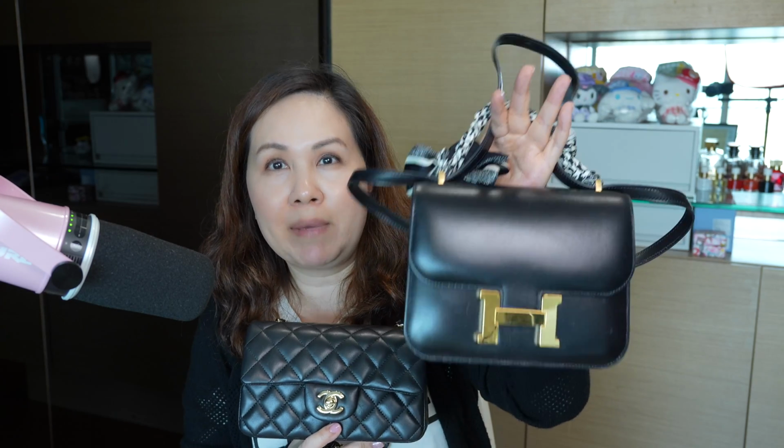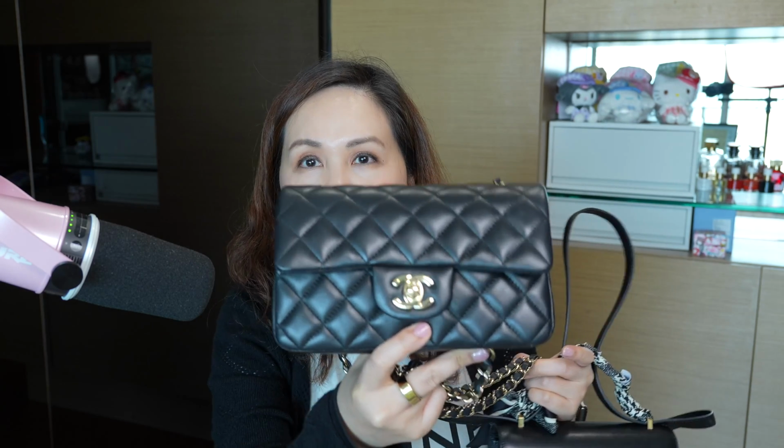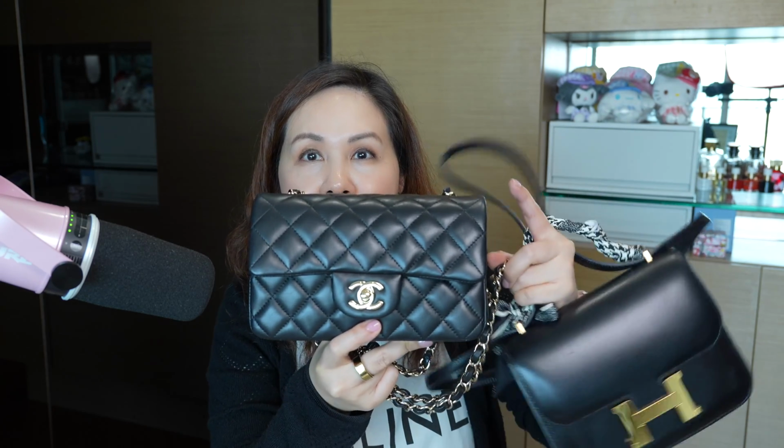The only thing to note is that this one is wider and this one is taller. So depending on the type of items that you're using and your wallet size, some items may fit better in this bag because it's taller, although it's more narrow, and some items will fit better in this bag because it's slightly longer but not as tall. But I would say they roughly carry the same amount of items.